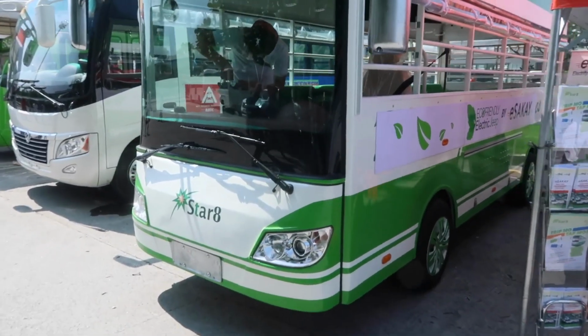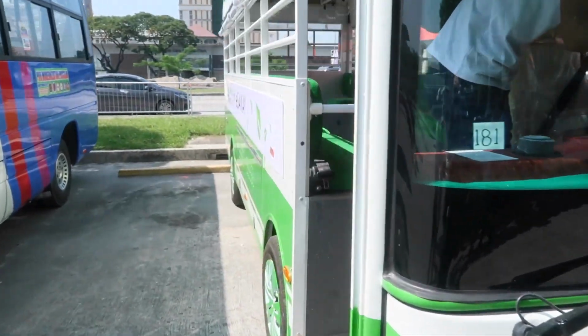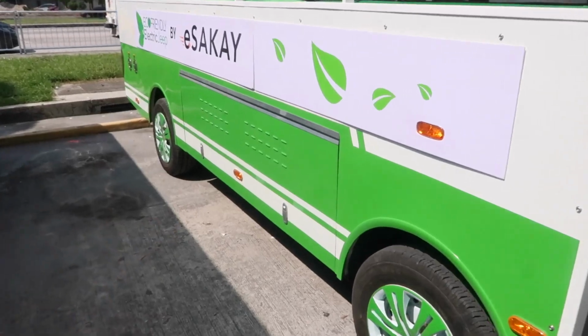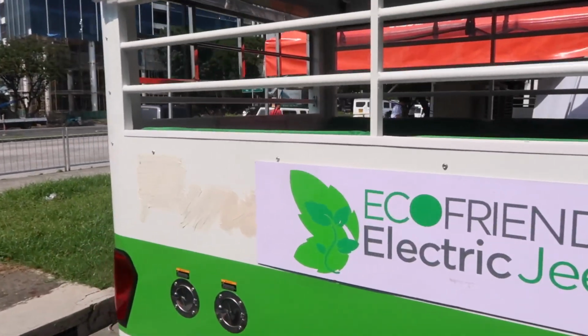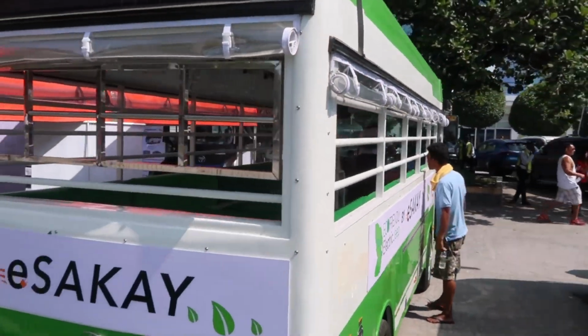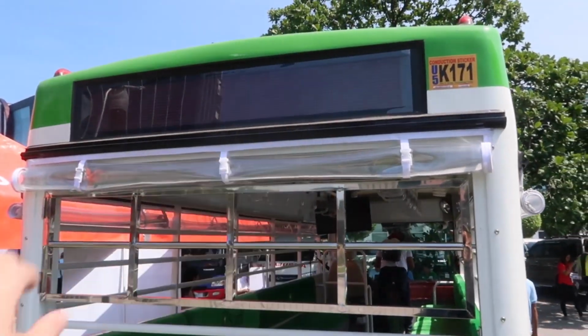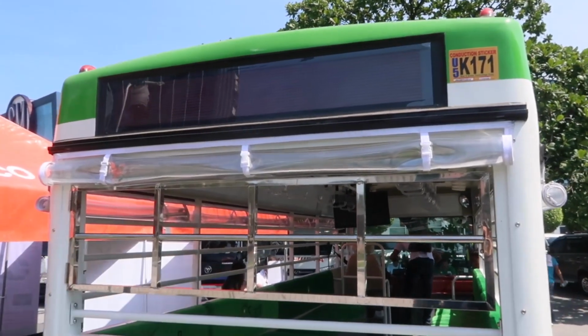So of course this Star 8 jeepney you've seen in a lot of my videos in the past is completely electric, and it has solar panels on top to extend the range. It doesn't run purely from solar. It does have batteries inside, lead acid batteries. I think some of the modernized jeepneys are on lithium batteries, but many of them are still on lead acid. And a nice upgrade to these Star 8 Jeeps is they now have an LED billboard at the back and the front. So that would say something like Ayala to Cubao or something like that.